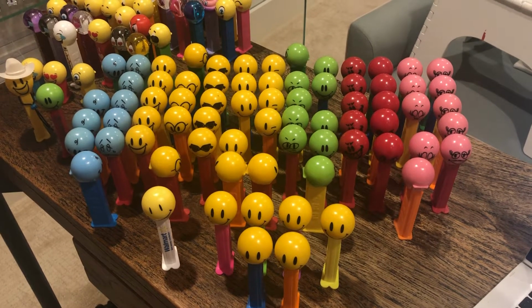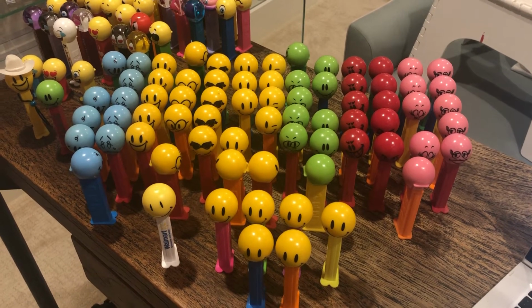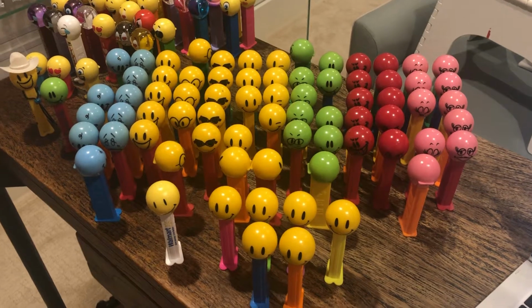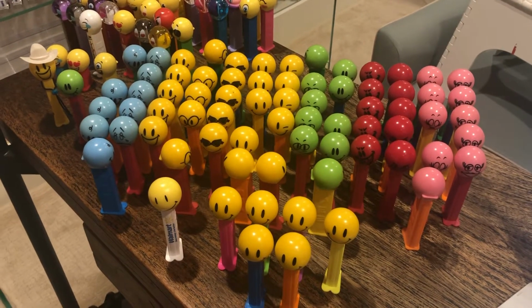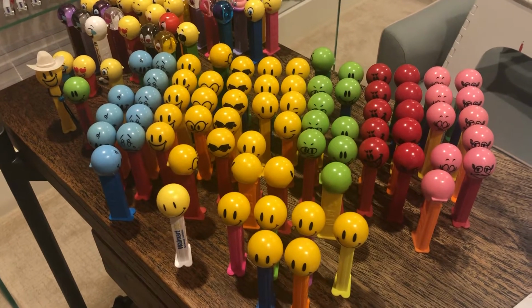Today we're exploring the funky faces and the Walmart smileys. How can you tell the difference? Well, you can't. I know some people say you can, and I'm going to say, unfortunately, they're wrong.